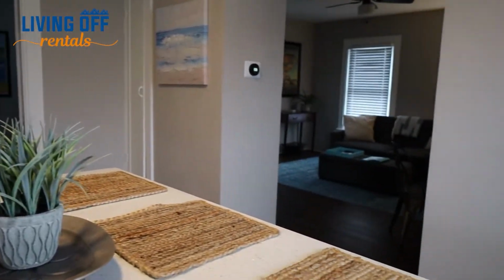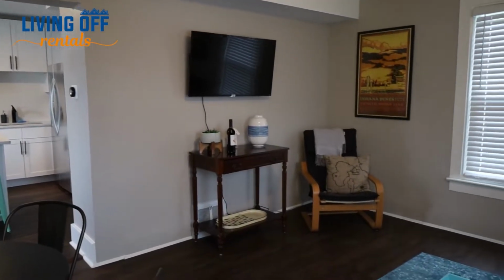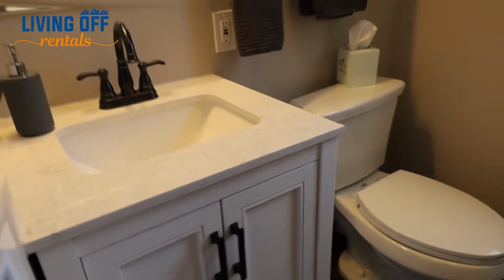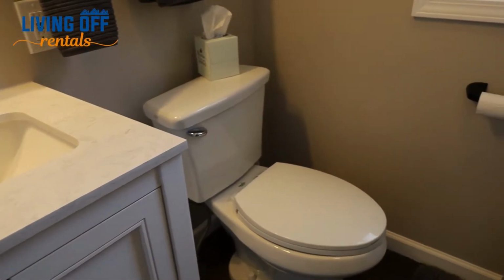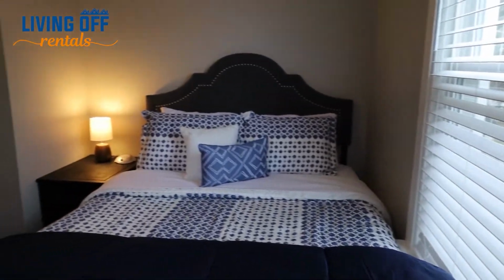We rehabbed it from top to bottom, and this particular property is a 2-unit property. And if you follow what I teach, then you know I'm a huge fan of 2 to 4 unit properties or larger houses, like 4 to 5 bedroom houses that we use for Airbnb, the short-term rentals.